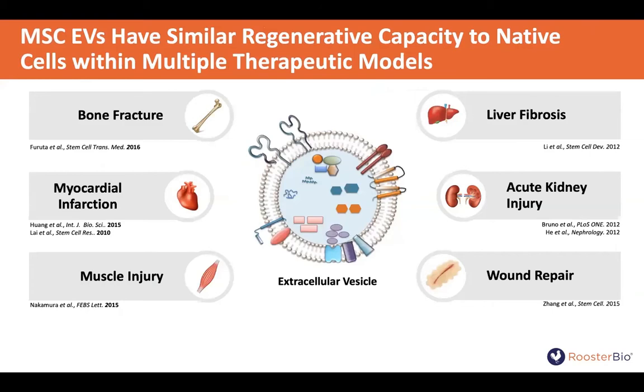So the MSC-EVs have similar regenerative capabilities that the native cells have, right? There's lots of publications out there, just a few listed here, ranging from orthopedics to cardiovascular all the way through wound repair, that have demonstrated that the extracellular vesicles that are secreted from MSCs have many of the same regenerative capacities. And this is why MSC extracellular vesicles are so popular.